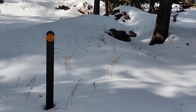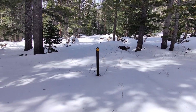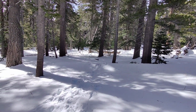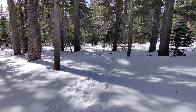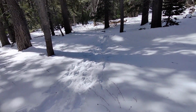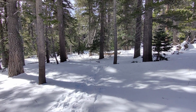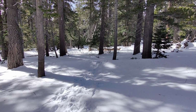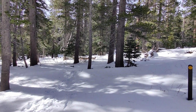There's another one here, which I can't quite see. The snow here is somewhere between 1 and 2 feet deep. I'm just following the snowshoe and boot tracks here without traction devices for now. I may need to put on my micro spikes, crampons, or snowshoes as I go, depending on the snow conditions.